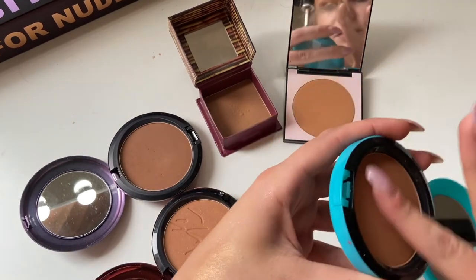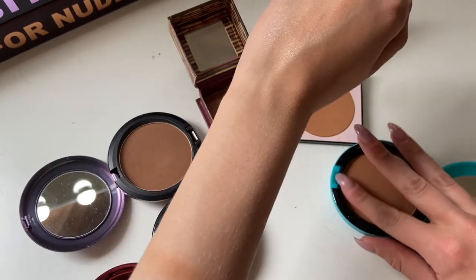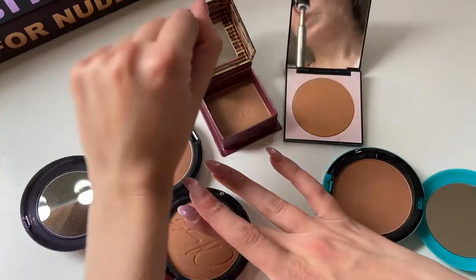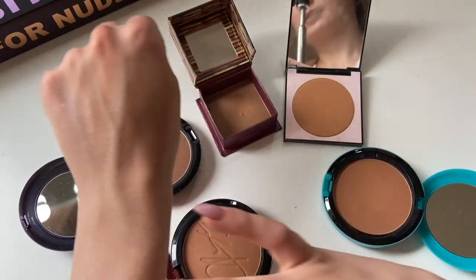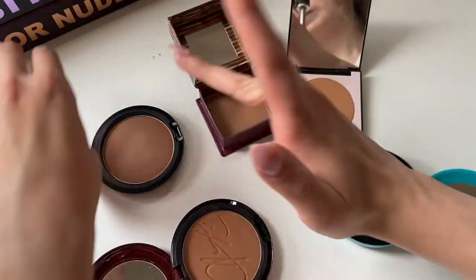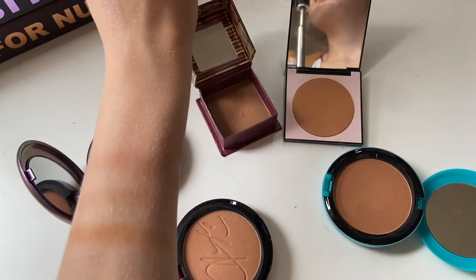Okay, I'm gonna start by swatching. This is the Patrick Star highlight. This is a lot more subtle than I remember it being. This is the Alea bronzer, a lot lighter. This one is matte bronze. Matte bronze does not swatch well. It is not that creamy.